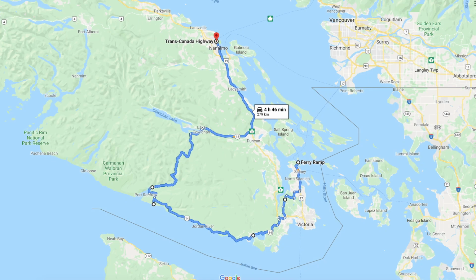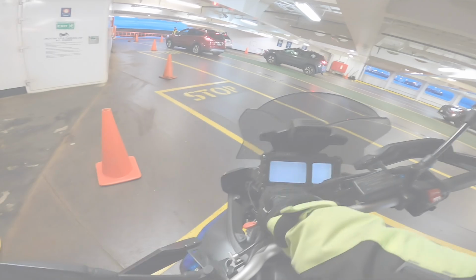We'll be skipping Victoria, which is nice and deserves a proper day visiting, and we'll head straight to Sooke instead and Port Renfrew, making our way back to the east coast of the island via the Pacific Marine Road to Lake Cowichan and then take the highway to Nanaimo.